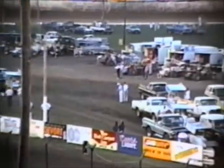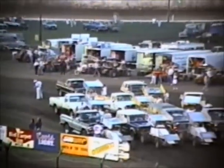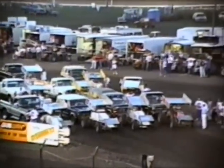Good evening, race fans, and welcome to the Knoxville Raceway, the Marion County Fairgrounds in Knoxville, Iowa, for the first annual 1991 Knoxville Limited Sprint Car Nationals. We've got a beautiful evening tonight for our first annual event. We've got a good field of cars in the pits.